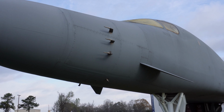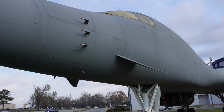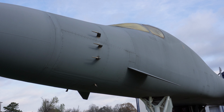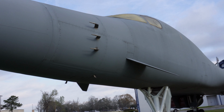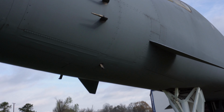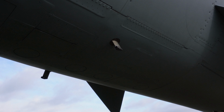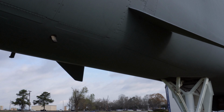So I mentioned that it's all digital aircraft. There are 3 flight control computers on board, and you see the 3 pitot tubes there. On this side, there's also 3 on the opposite side here, just aft of the radome. That little device just below the pitot static tubes right here in the center, that's an outside air temperature gauge, of which there's 2 of those as well.